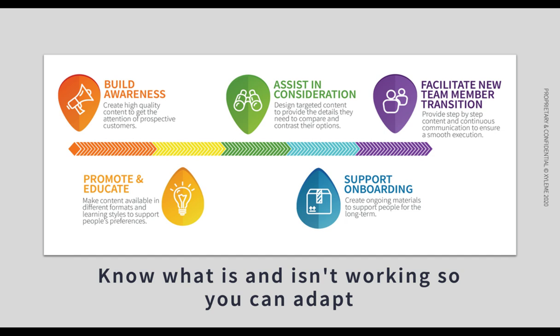So knowing what your content is doing, you can have that feedback loop, because you really want that whole cycle. I take that information and use it to continue to adapt and improve my content.